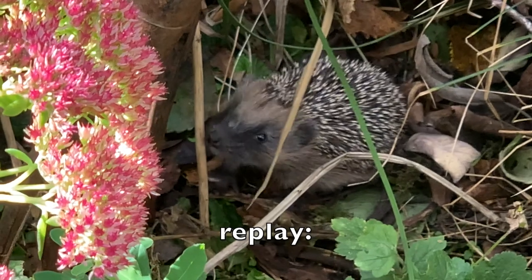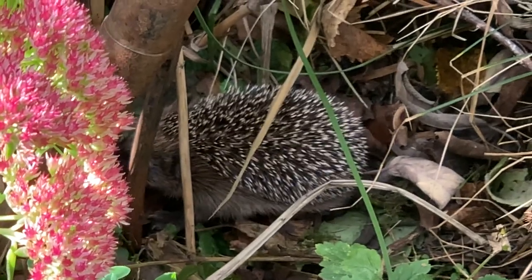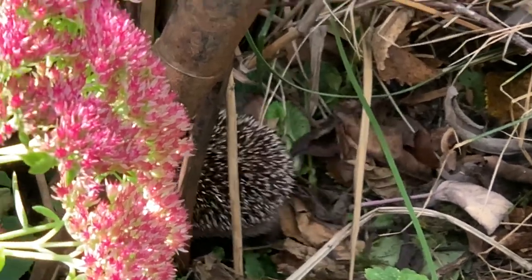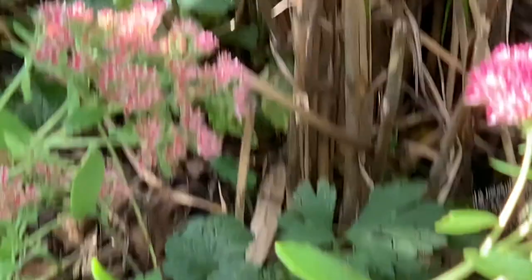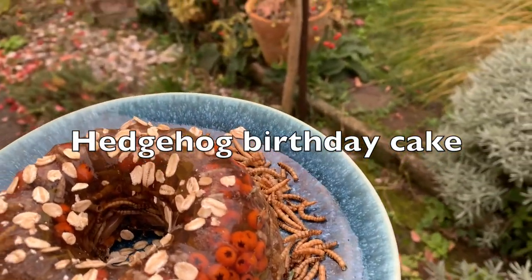Did you see that? It sneezed! So, I wanted to do something special to mark the occasion, to let our newest little hog know that it's welcome here and appreciated. That's why I'm making a hedgehog birthday cake.